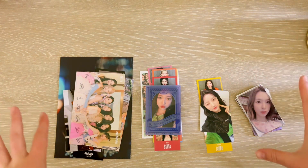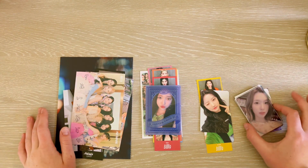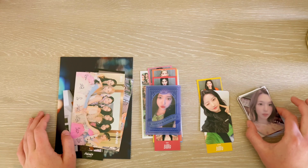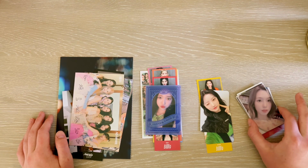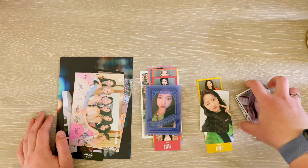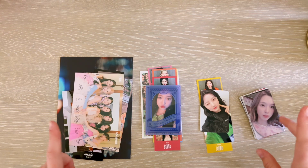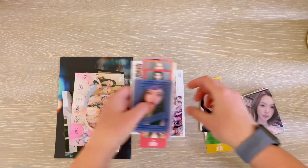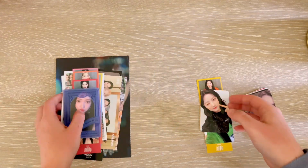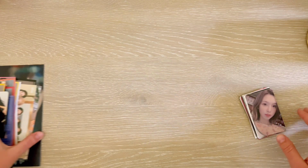Then I want to sleeve these cards so I can be ready for my starring photo card video that'll be up next weekend. And since there's a lot here, while I'm doing that, I could go through the K-pop collector tag. So let's just get into it. We will start with this stack over here and then get into this stack.